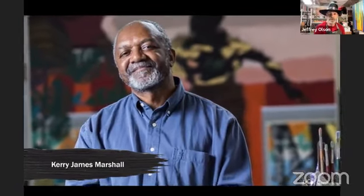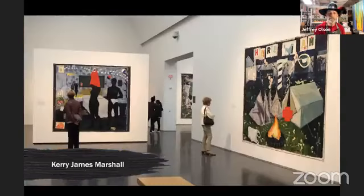Today, we still have artists who are using acrylics in their work. Kerry James Marshall, one of the preeminent painters today, uses acrylics in combination with collage techniques. So really exploiting one of the big benefits of acrylics, the strongest adhesive in terms of its binder. So you can work with a variety of materials and collage techniques, and he does so with great effect in this work.